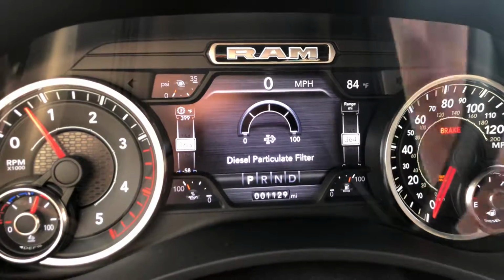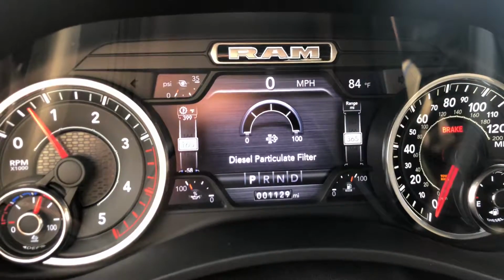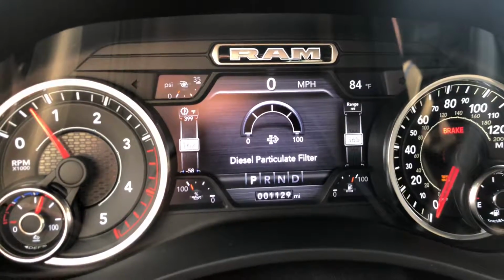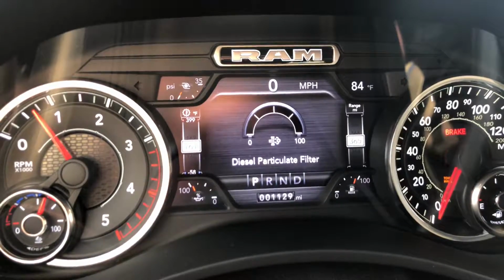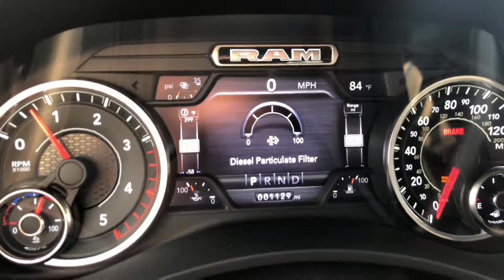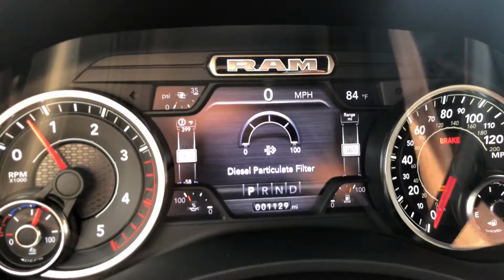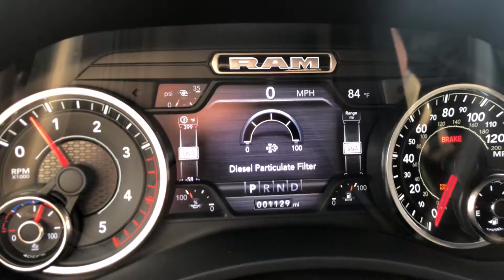So I got a notification that popped up on here, and it was in place of this that said active regeneration in progress. So I was like, okay, so I noted the miles and I took a picture of it, and it was 11:01. And I ended up running a few errands. So this was one of those days, having trucks that had regeneration and DPFs before.